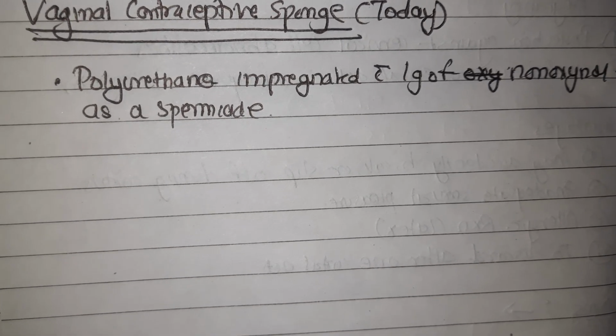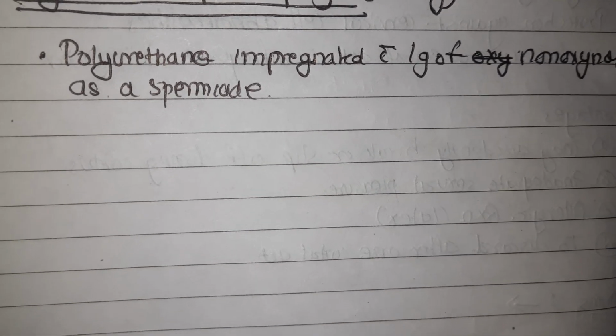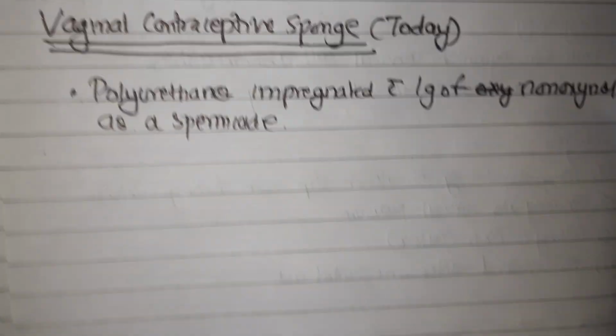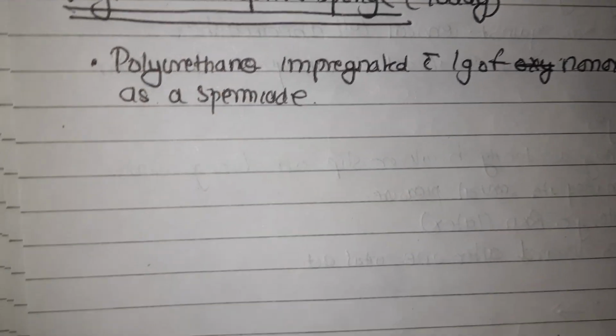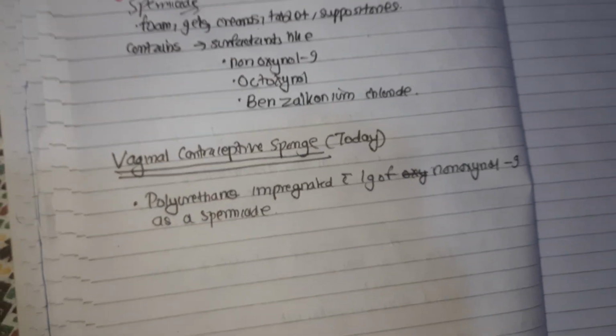Also it produces lesions in the genital tract when used frequently, which are associated with increased risk of HIV transmission, and the sponge should not be used during menstruation or puerperium. So that was our barrier method of contraception.